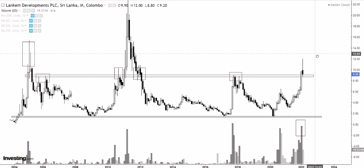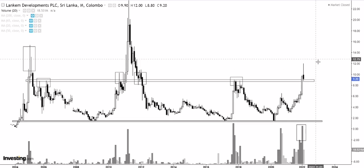I'm glad that people actually requested this, so that means they are keeping an eye on it. It is also very liquid. Last month it traded roughly 50 million shares, so it's very liquid for the retailers as well. So definitely something that you should keep an eye on as well, and hopefully we can have a close above this resistance level in February as well. So that's about it on JKH and LDEV.